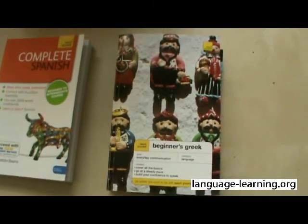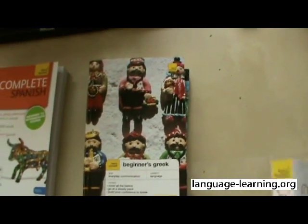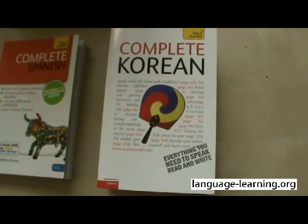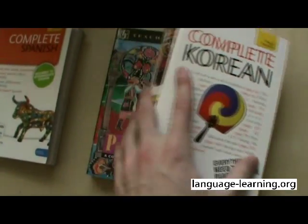Again, the content is exactly the same. The audio is exactly the same, whether it's on cassette tape or CD. In about 2010, they re-released them again in this design, the Korean example. Content exactly the same as the old ones. Illustrations maybe a little bit different. So give that a thought. Don't be afraid to buy the older versions.